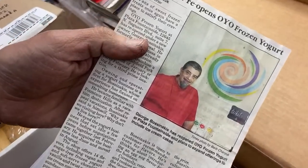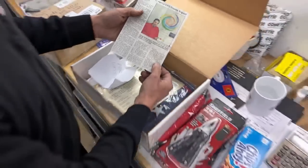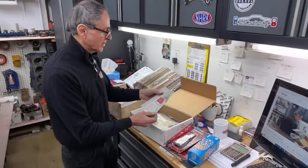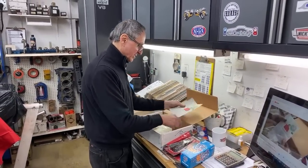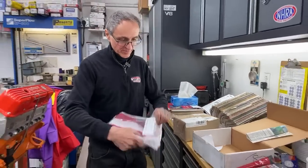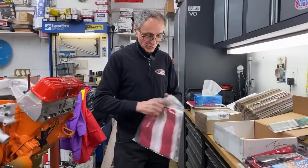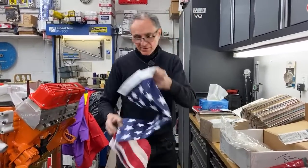New owner reopens OYO frozen yogurt. George, there he is. He opened up his own business down in Arizona. Great, congratulations, George. And of course, right now he lives in the U.S. And of course, I see he sent me a flag of the United States. Oh, that's a beauty. Oh, look at that. Yes, sir. We got another flag from the United States of America.